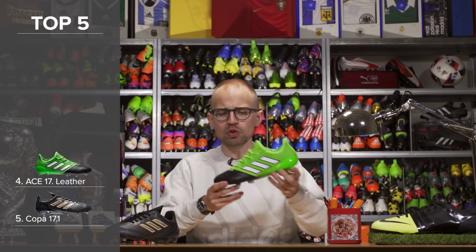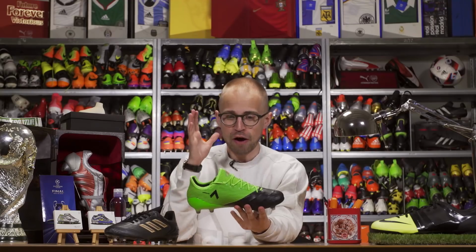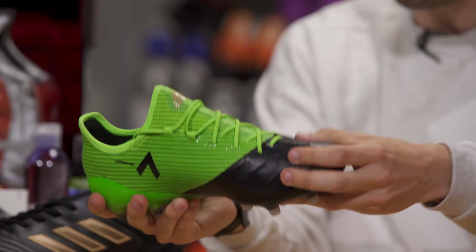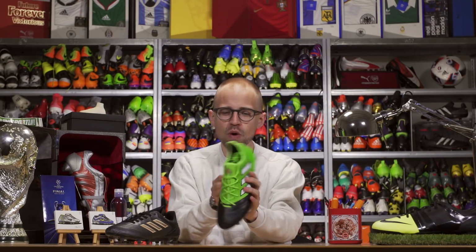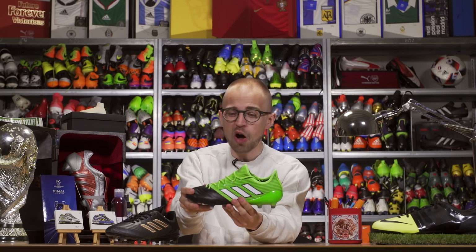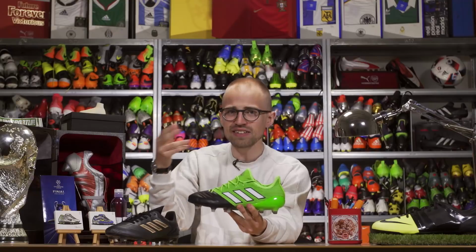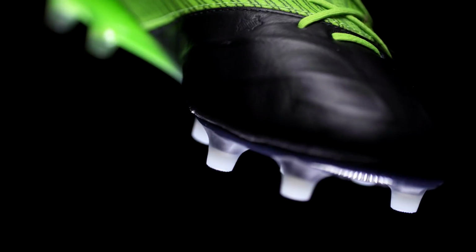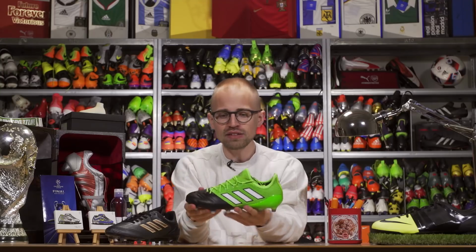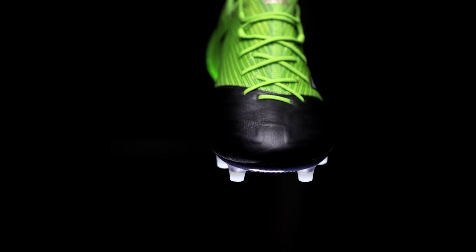It seems Adidas are doing a pretty good job with their leather boots, because the ACE17.1 in leather obviously is number 4 on the list. And here you get a lovely no-seam toe box that is thin, which means that once you've broken it in, it gives you an absolutely awesome fit and touch on the ball. And then there's also this distractionless sensation that you get from the woven neoprene midfoot. So all in all, this is a pretty decent cocktail. And okay, it's not a 100% leather boot, but it rocks. And that is good enough for me.